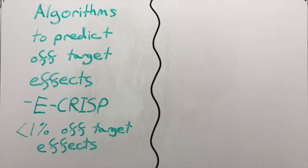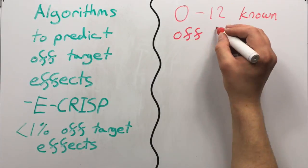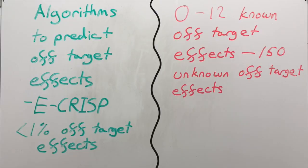Furthermore, Dr. J. Keith Jung of the Massachusetts General Hospital says that off-target effects can be reduced to less than 1%, so it could be argued that the risk is low enough to use CRISPR to eradicate a disease that is known to be very harmful. However, Jung also says that prediction algorithms are not as accurate as they could be, and for every 12 off-target effects that can be predicted, there can be up to 150 unknown effects. What if one of these off-target effects can disrupt a cancer suppressor gene?